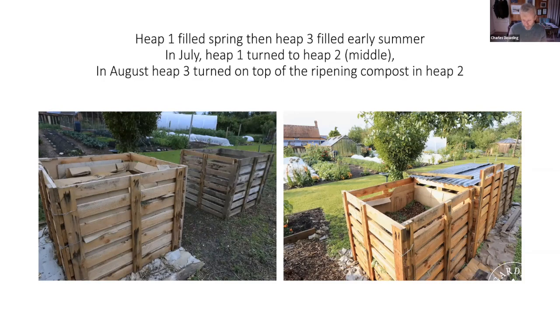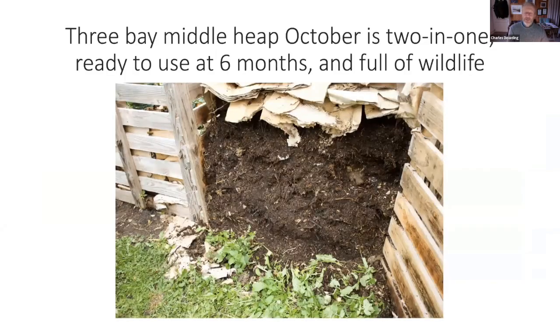And then when we want to open one of those up, we can just undo 2 wires, and you've got a loose edge. The pallet swings open like a door. And we fill the outer bays only, and they go into the middle. So that's the result by October, from starting in April, for example, 6 months later. And both of the outside heaps have gone into that middle heap. You can see there's quite a few bits of wood there. There were quite a few toads as well, some mice, everything you get in a compost heap, just loads of life, basically. And that was enough probably to spread 6 or 7 of my beds, maybe 12 meters long.